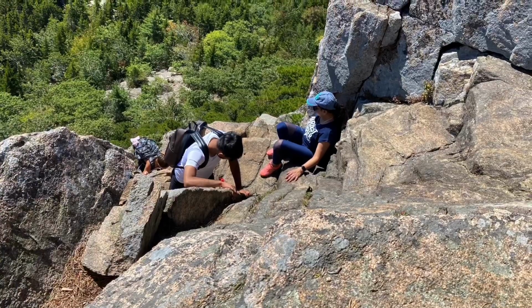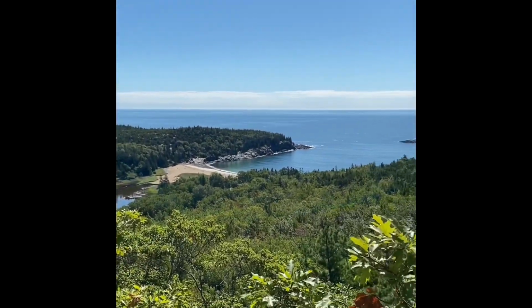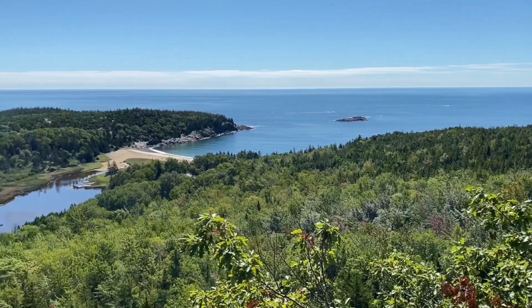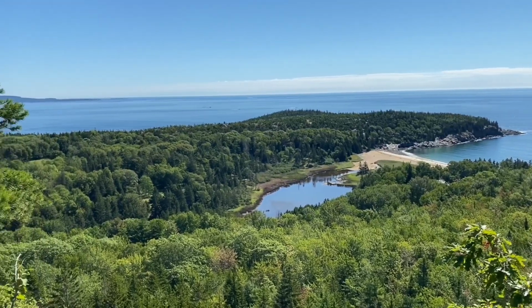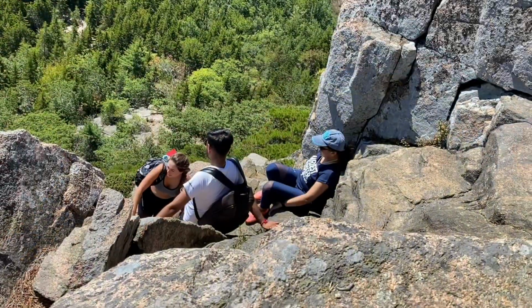So you have to hold these rods and place your foot and move on. And this is the view. Wow. It's so peaceful to enjoy the ocean view. Wow. And this is the top view. Isn't it amazing? So beautiful. And here I am, so happy after reaching the top.